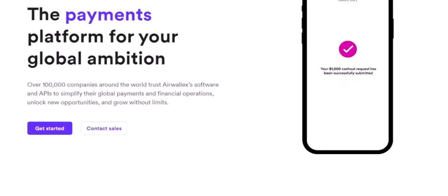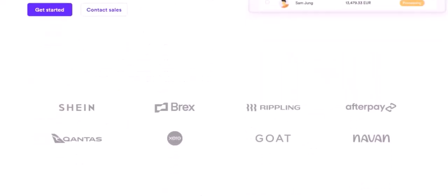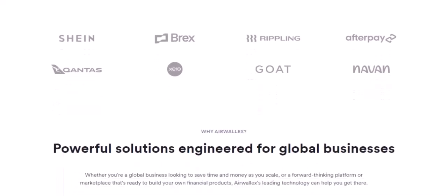Now, here's the kicker: Airwallex isn't just about accepting payments. They're all about optimizing the entire payment process. Global reach: Airwallex excels in cross-border transactions. If you're an international business, you can accept payments in multiple currencies and minimize those pesky foreign exchange fees.